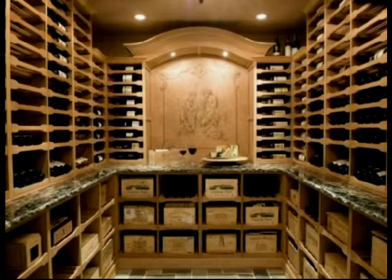What you can't see is in the wall on this end are two Lazy Susans. So we try to incorporate those in all the cellars that we do. And you can also see here that our sliding drawers can accommodate individual bottles or cases. Those are all slide out drawers as well.